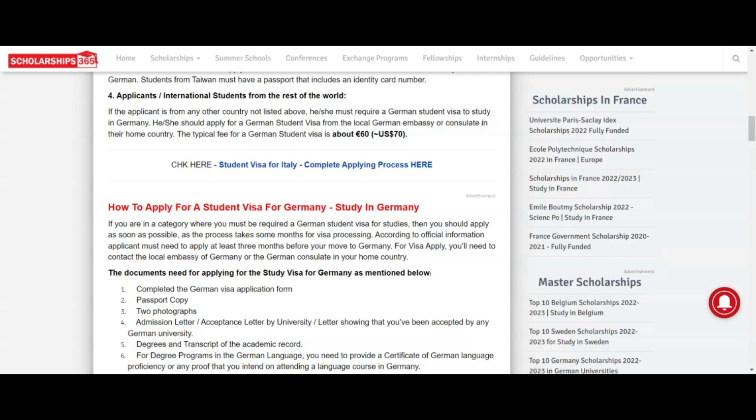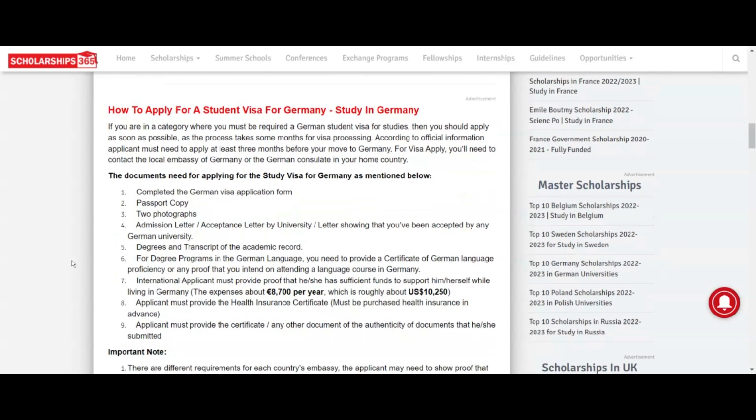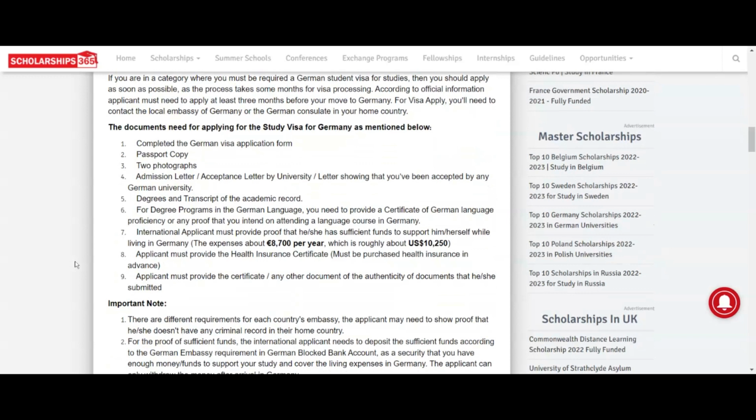For applying for a visa, you will need to contact the local embassy of Germany or the German consulate. So the required documents are going to be, first of all, you need to complete the German visa application form. Then you should have a passport copy, 2 photographs, admission letter or an acceptance letter by the university. That letter is showing that you have been accepted by any German university or college. Degrees and transcript of the academic record.